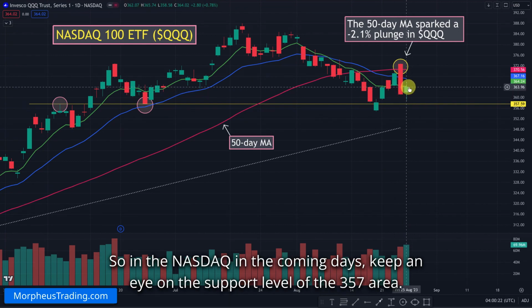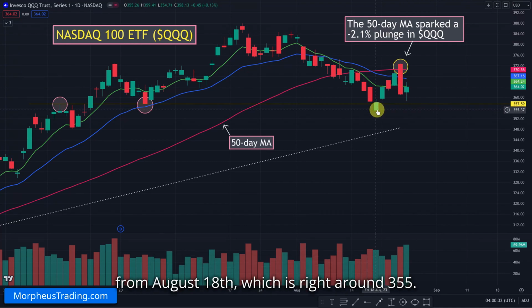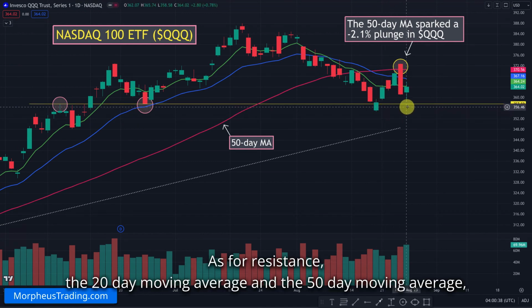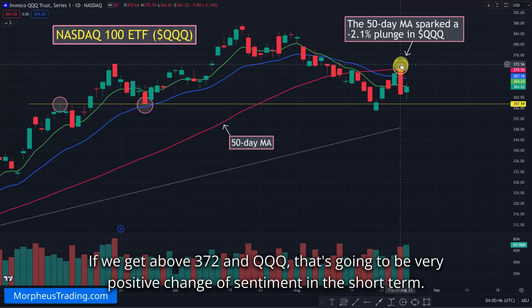So in the Nasdaq, in the coming days, keep an eye on the support level of the 357 area. And of course, we've got more important support of the swing low from August 18th, which is right around 355. So this is a key support level to watch in the coming days. As for resistance, the 20-day moving average and the 50-day moving average, and of course, more importantly, the high of August 24th. If we get above 372 in QQQ, that's going to be a very positive change of sentiment in the short term.